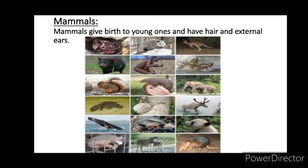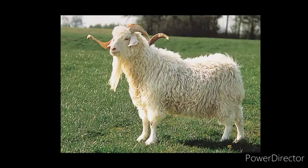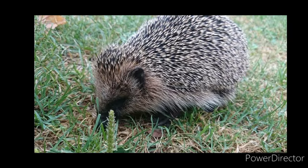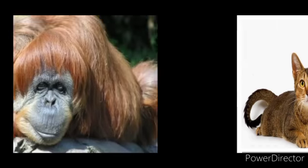Students, next we are going to know body coverings of mammals. Mammals are also vertebrates. They have a backbone. Mammals give birth to young ones and have hair and external ears. Some examples of mammals are cows, dogs, whales, dolphins, and humans. A mammal's body is covered with fur, hair, wool, or bristles. These body coverings keep the animals warm in cold climate and also protect them from rain.